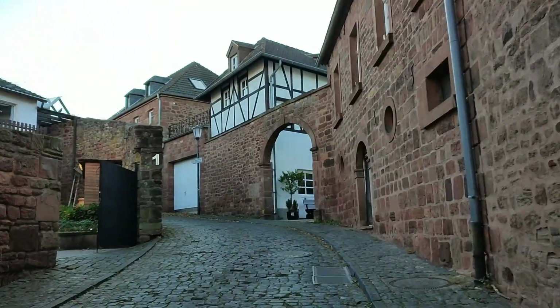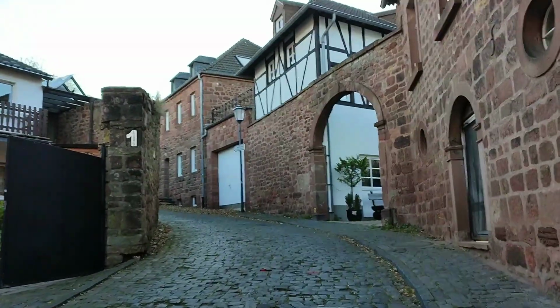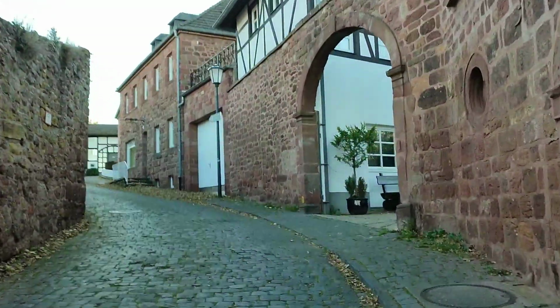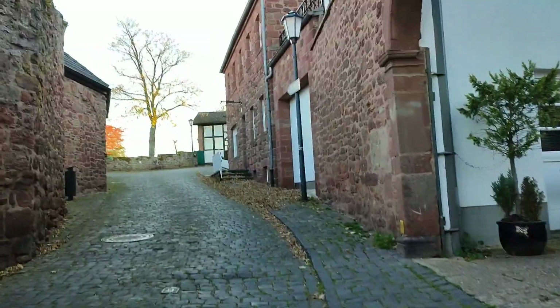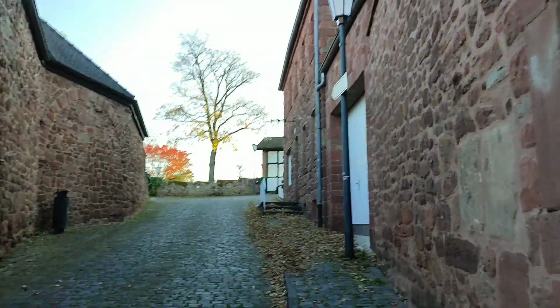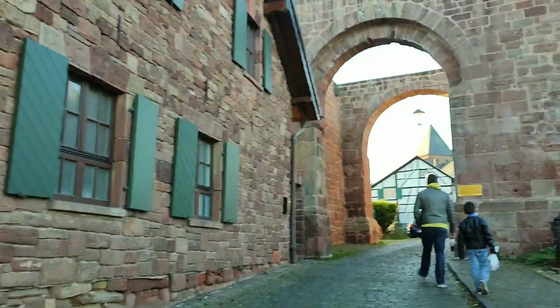Okay, so we're here in Nideggen and we're going to Burg Nideggen. There's a castle ruin here and it's quite famous. So, yep, and take a look at the good autumn view.